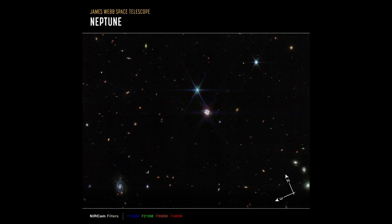This image of Neptune and its rings and moons, captured by Webb's near-infrared camera, NIRCam, shows compass arrows and a color key for reference. The north and east compass arrows show the orientation of the image on the sky. Note that the relationship between north and east on the sky, as seen from below, is flipped relative to direction arrows on a map of the ground, as seen from above. This image shows invisible near-infrared wavelengths of light that have been translated into visible light colors. The color key shows which NIRCam filters were used when collecting the light. The color of each filter name is the visible light color used to represent the infrared light that passes through that filter.